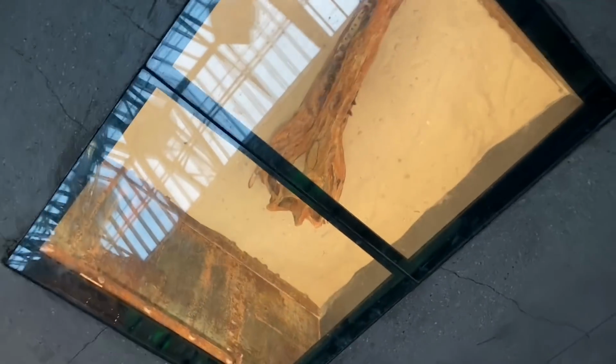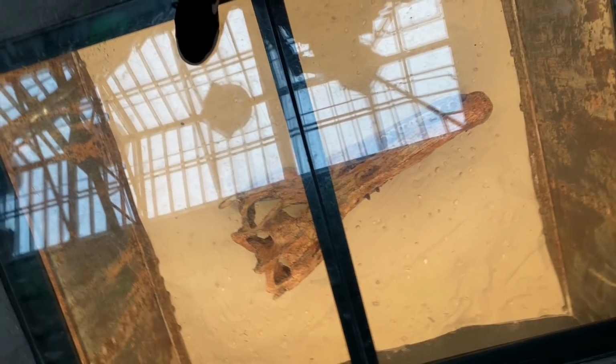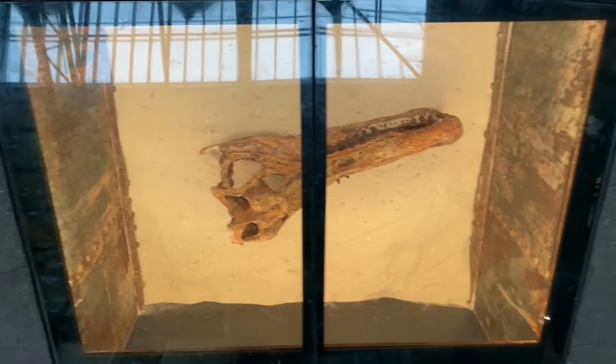Look at that, right in the ground. I didn't even notice it before when I was doing it live. That's brilliant. You can definitely stand on it. It sketches me out. I don't want to be the one to break it.